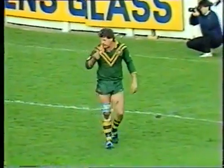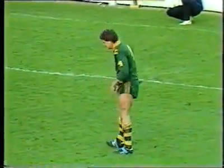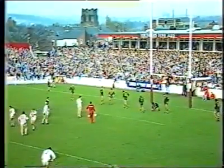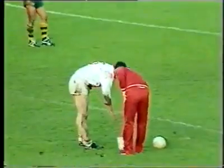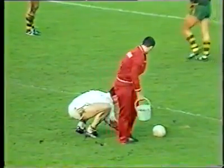He should take the kick. He looked at Alex Murphy. I think Murphy must have signalled that. Is that right, Graham? Yes. Alex Murphy sent the man out to kick for goal, much to the dissatisfaction of the big crowd here at St Helens. Yes, they're all on for quick taps and getting on with the action.